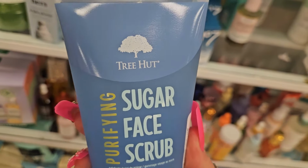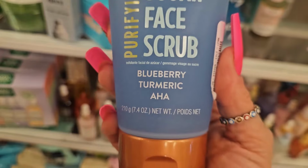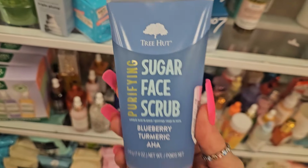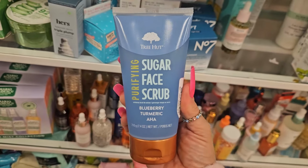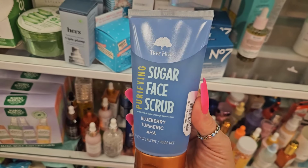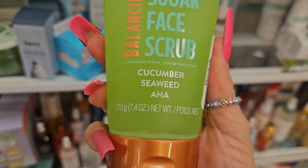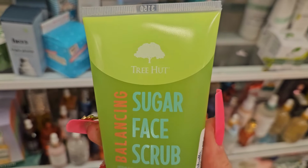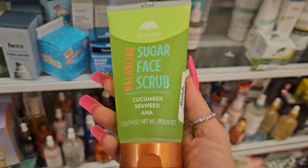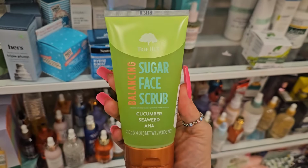Then I found this from Tree Hut. This is a purifying sugar face scrub, blueberry turmeric AHA, for only $3.99. This is new to my store. From Tree Hut, they also have this balancing sugar face scrub, cucumber seaweed. And this is amazing. We're finding these products for $3.99 as well.